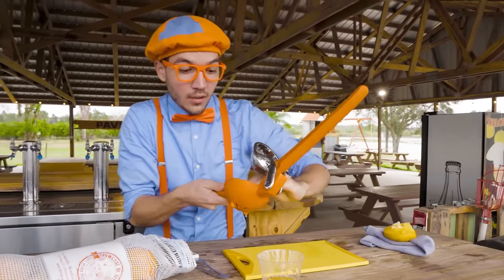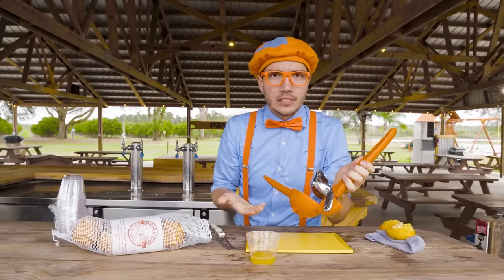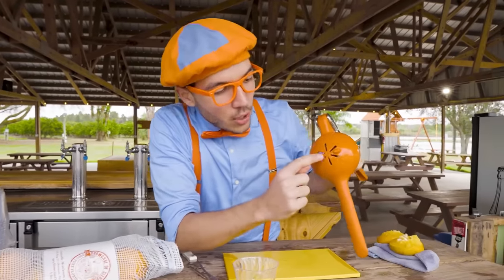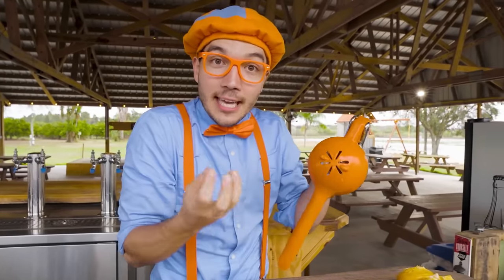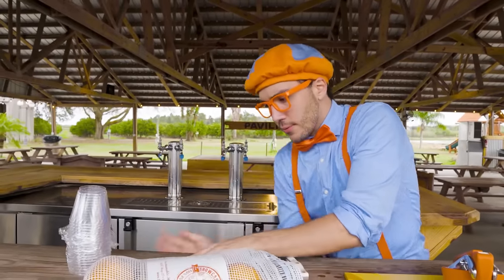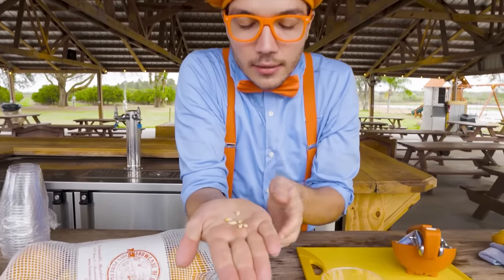Whoa, it's really good that we have this juicer to help us get all the juice out. Otherwise, it'd be really tricky juicing these oranges. Also, if you look at the bottom, the orange juicer has all these teeny little slits. Yeah, and those slits help to catch all of the seeds inside of the orange. Yeah, each orange has these teeny tiny little seeds.